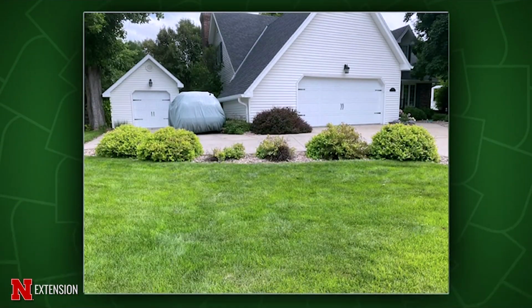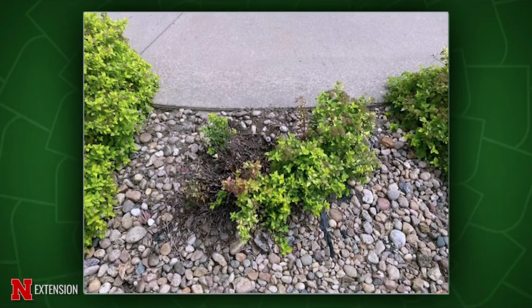How bad. Okay. Elizabeth, 3 pictures for you on this one. This comes to us from Kearney. She cuts these spireas back to 12 inches every year. Last year, 1 began to die. She found ants, dug down, found nothing. Another started. These are 40 years old.